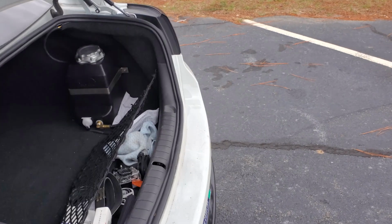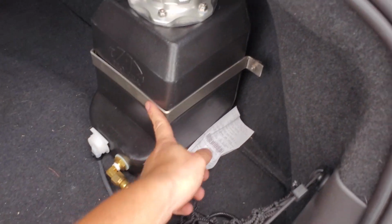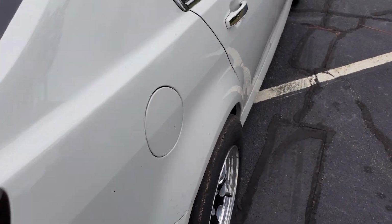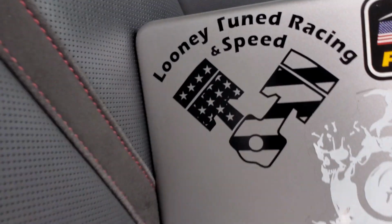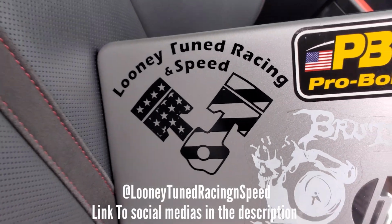Has the Alky Control meth kit, 2-gallon tank in the trunk. I made this bracket, all this stuff, it's titanium. Nigel cut out the piece that it bolts to. The car's tuned by myself. That's it. Looney Tune racing speed.